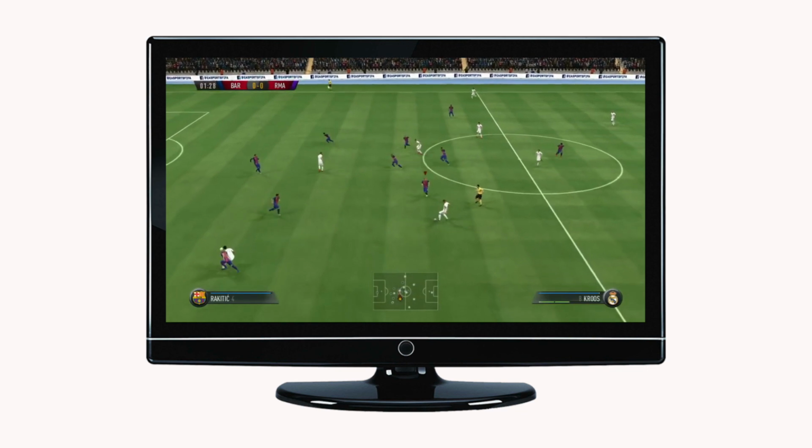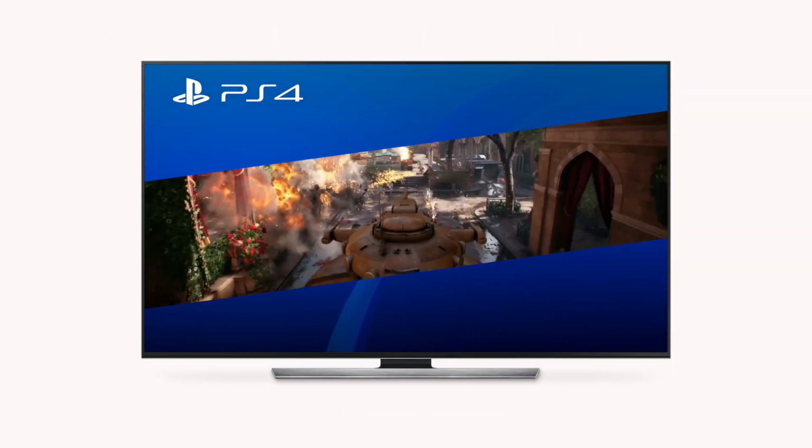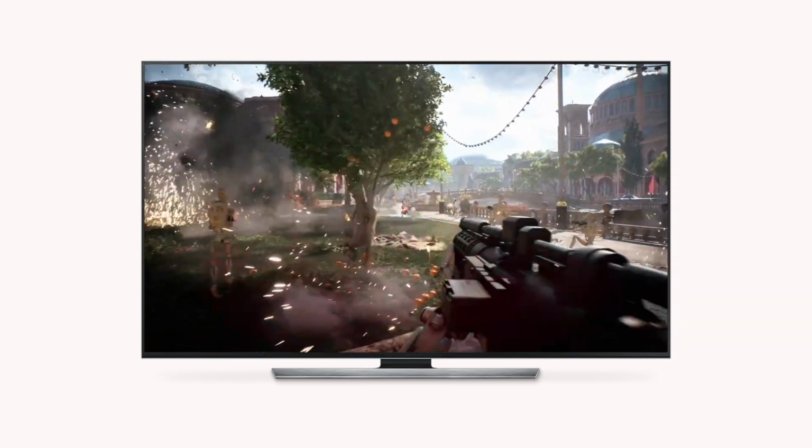And then from the PS3 to the PS4, that gap was smaller still, in that the PS4 certainly looks better than the PS3, but it's not as big a leap as it was back years ago, coming from 16-bit to the original PlayStation 1. And so now in 2020, the leap from the PS4 to the PS5 is the smallest gap ever.